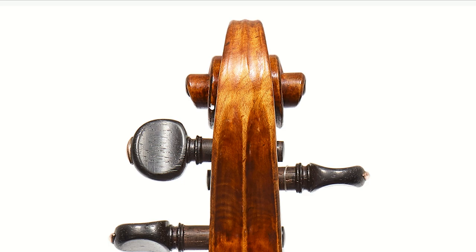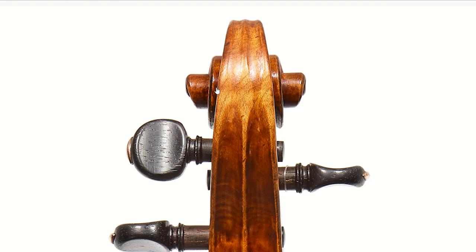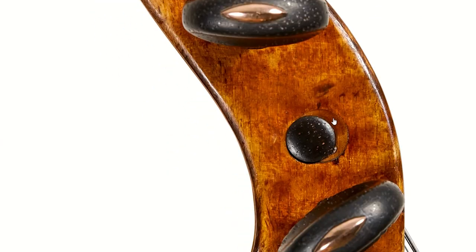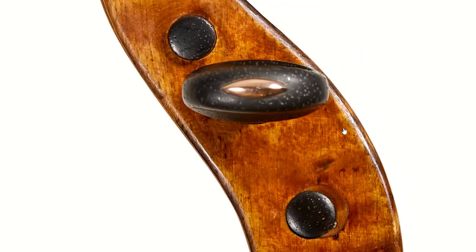Oh, you can see a tiny bit of black. He used to do a lot of black around the edges, and you can see a tiny bit of black left on the edges here of the scroll. That's cool. Again, you can see some bushings here. It's had a neck graft. I'm sure it's had bushings here.